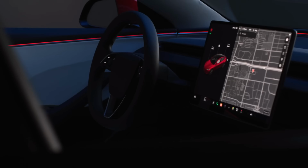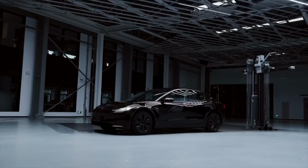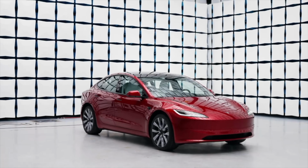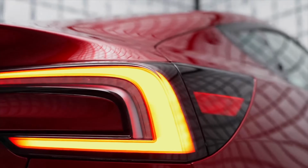I would expect, obviously, the better display. You've got the rear display, the better sound system, the better acoustic glass. All those quality of life improvements should be here for Model Y as well. So just a more refreshed interior.